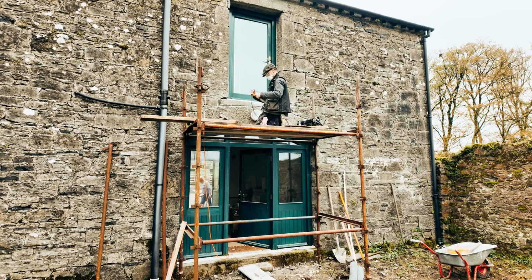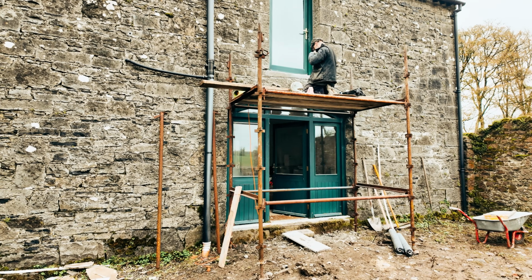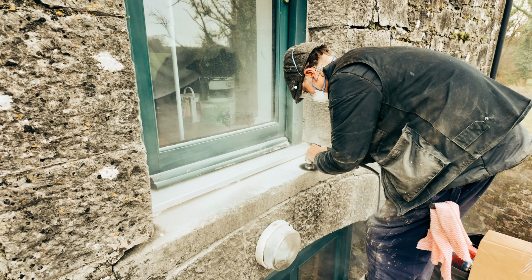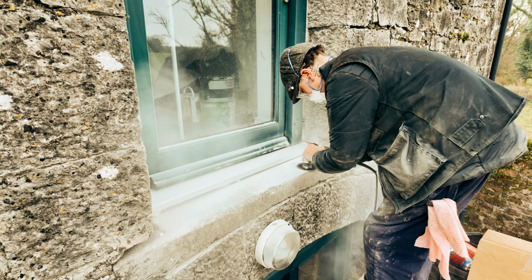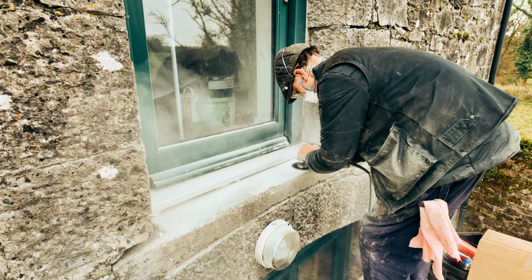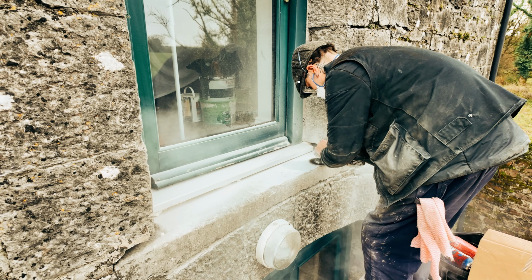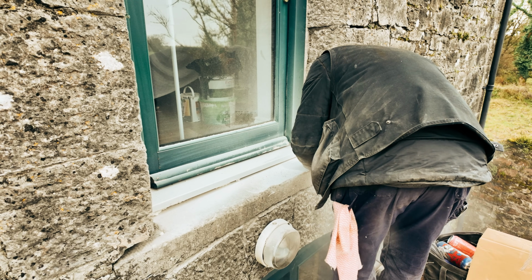and start to try and create a good surface where we can add some lead flashing. And so yeah, Ryan just started grinding off a little bit of that top capstone there to create a space to fit the flashing underneath the metal bit that you see there underneath the door, to just stop any moisture getting back into the building.